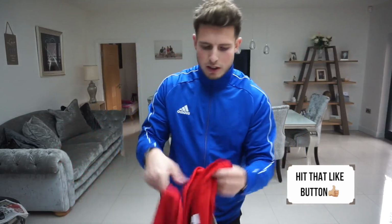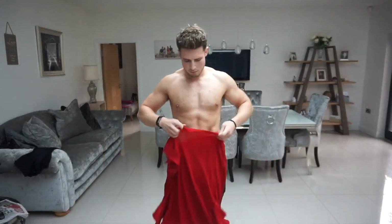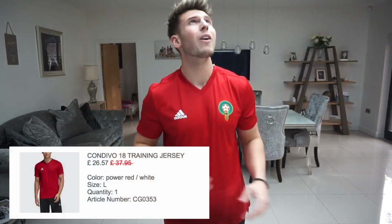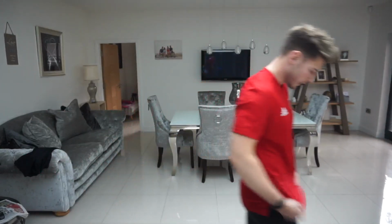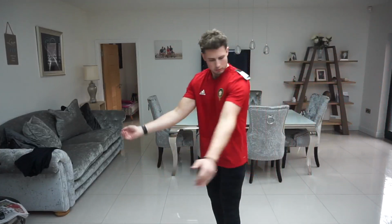Right, next up we've got two t-shirts. This one, but I didn't actually order it with this logo on, and then a grey one. Fits quite well, to be honest, it's not bad. This weather's well bad, guys. Honestly, so bad. Quite a nice fit. Just not sure about the badge, like, I'd like it if it was just Adidas.